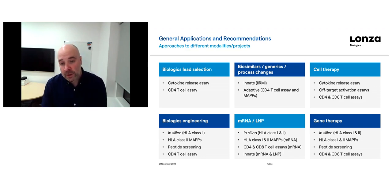I touched on a lot of the work that we're doing with biosimilars and generics and process changes. And interestingly, there's a requirement by the regulators now for generic peptides in particular, and generic oligonucleotides. You have to run innate and adaptive studies to support the ANDA filing. So we're learning a lot about how far we can push these assays, how we can qualify and validate them for regulatory filings as well. So that's a rapidly moving area of the field as well.